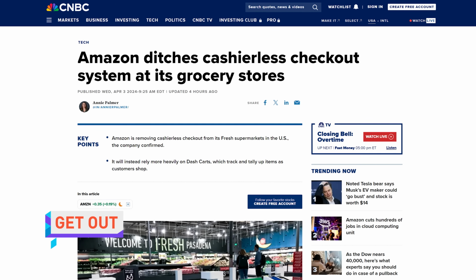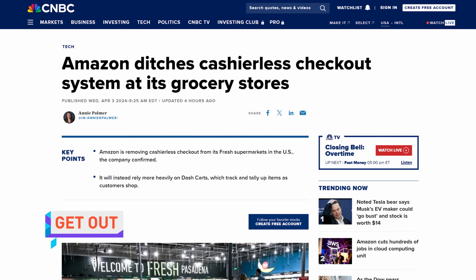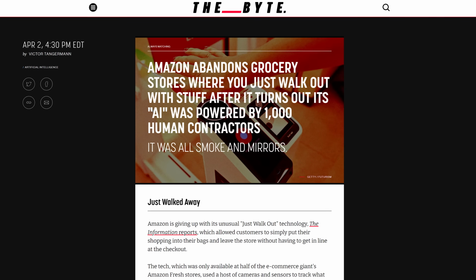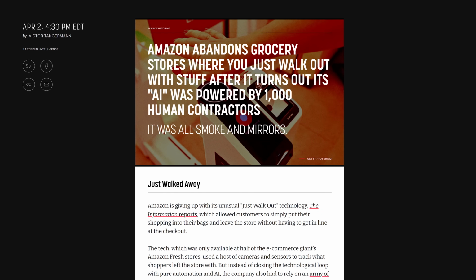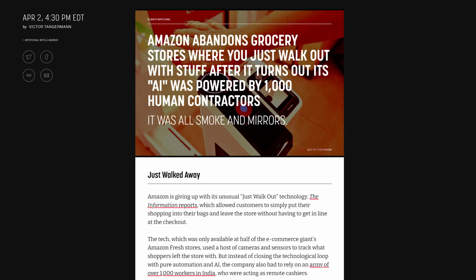Amazon is abandoning its cashierless checkout system at its chain of fresh grocery stores, in part because it wasn't really cashierless, and instead relied on a small army of over 1,000 overseas workers monitoring and reviewing footage from these transactions. The program launched in 2016 under the name Just Walk Out, the empowering slogan of absent fathers everywhere.